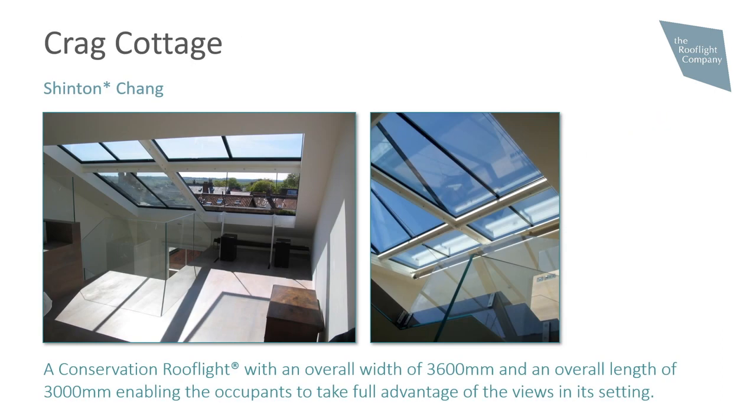For this project, the client wanted to utilize a dormer window. However, planners stipulated it must be a flush-fitting conservation-style roof window. The roof at the rear of the dwelling was opened up to incorporate a large, flush, low-profile conservation roof window with an overall width of 3.6 meters and an overall length of 3 meters, enabling the occupants to take full advantage of the views in its setting.